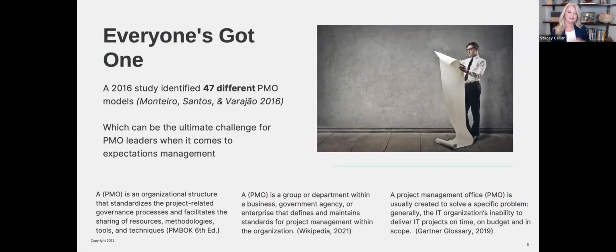So first of all, let's talk about what is a PMO. Is it really just a state of mind? I would say the definition of PMOs is kind of like opinions and, let's say, noses. Everyone's got one. There was actually a 2016 study that identified 47 different models for PMOs. I was surprised that number was that low. I feel like there's probably even more if you drill down another layer into the research done on that study. And that can really be a challenge for all of us as practitioners.